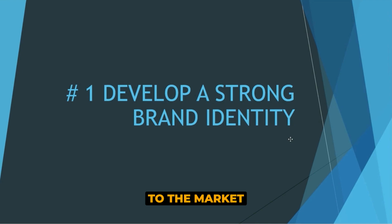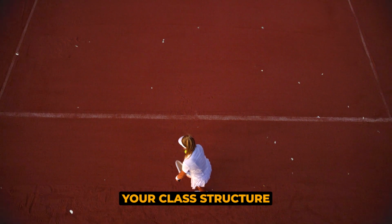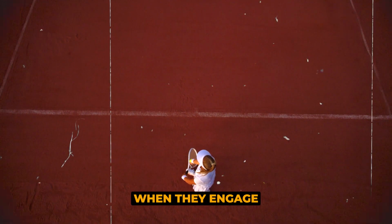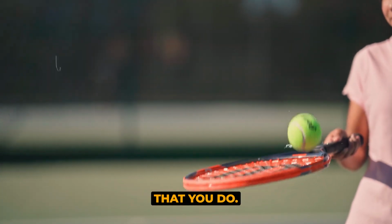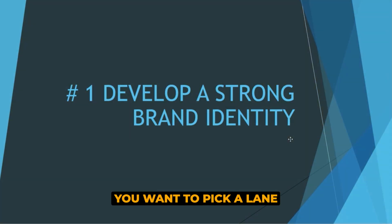What do you bring to the market that others do not? Is it your drills, your wit, your class structure, or the fun the kids experience when they are engaged in your programs? Differentiate your academy by offering a specialized coaching regimen or specific things that you do, maybe a specific focus for a particular sport. Essentially, you want to pick a lane and be the best at it.